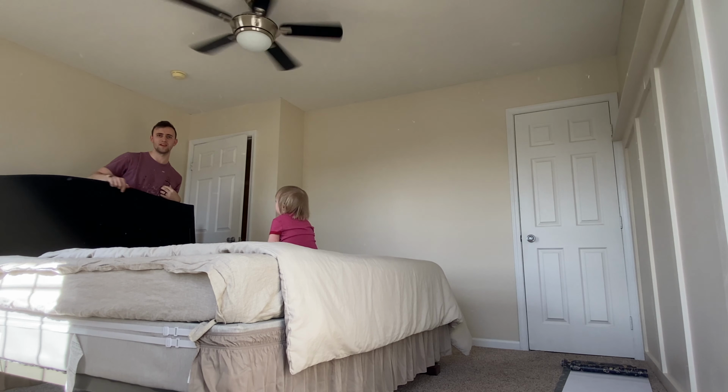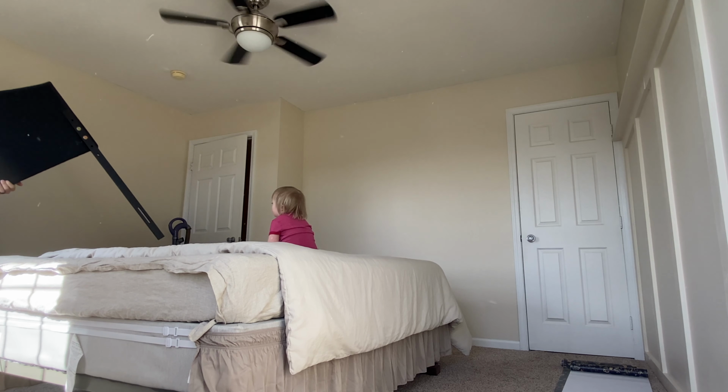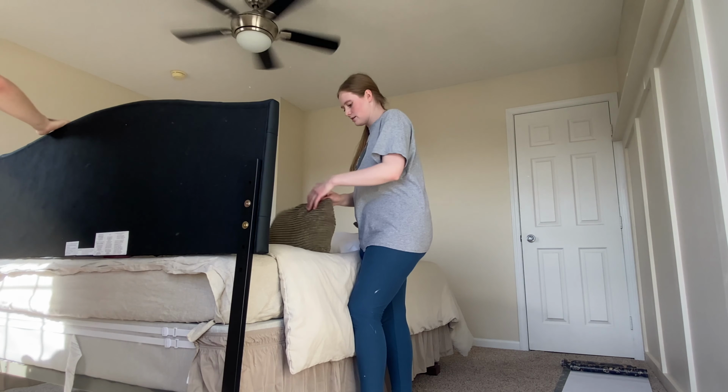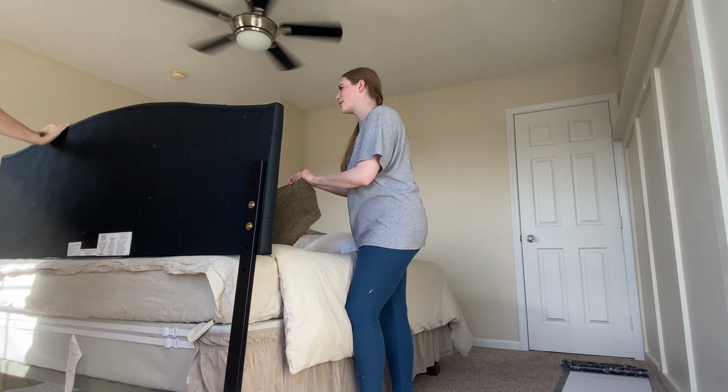All right, I'm putting up the headboard. Oh my gosh, it's gonna look so good. Well, I'm really glad that we're not gonna have to zip tie this headboard to the bed, because honestly, I thought we might have to.